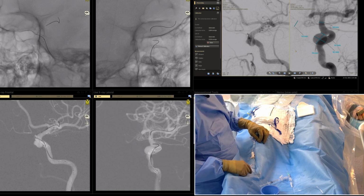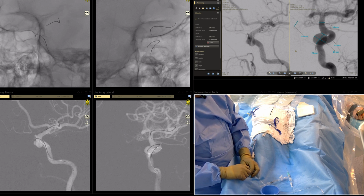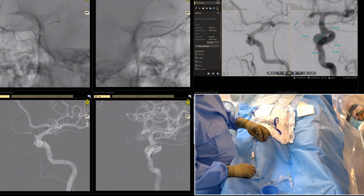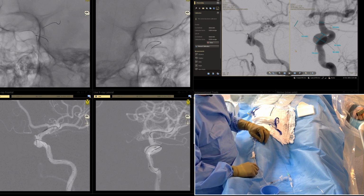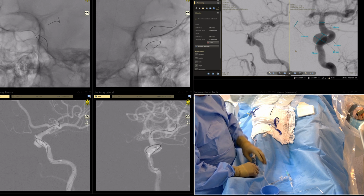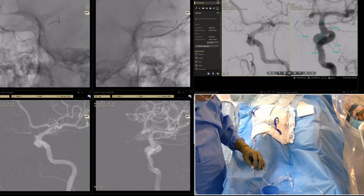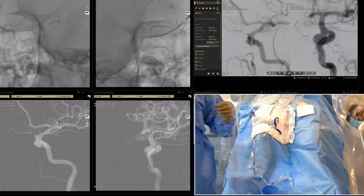I took a Synchro blue, it's a coronary wire, for the navigation of the Gamma, and it's quite stable. Now the balloon is going down, and the Gamma is inside the aneurysm. Okay. Hope so. Six. Okay, let's look for the coils.